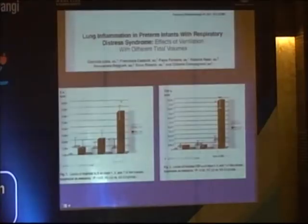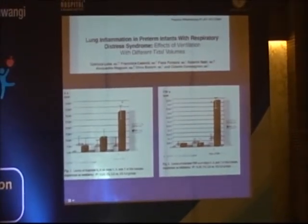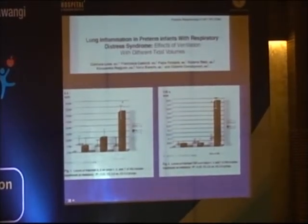The reason why I'm going to agree with you is because there is a great group out of Italy that has evaluated lung injury by simply suctioning the infants with a clean, sterile suction catheter, and they've looked at pro-inflammatory markers in the lung, and they've compared between a tidal volume of 5 mLs per kilo and a tidal volume of 3 mLs per kilo. And what they found is that after 7 days or so, the interleukin 8 levels were much greater in those infants that were supported by 3 mLs per kilo.